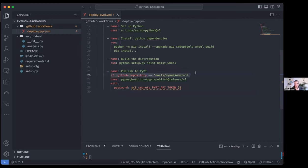This is a check just to make sure if anyone has forked your repository, don't bother trying to do this because obviously it won't work. So I usually just put this in, check if your GitHub repository is called whatever, and then use this Python package index action, which is a GitHub action that someone else has written. And here I'm using a password, and this is a GitHub action secret. And this is an API token that you can get from the Python package index website when you're logged in. And that gives the GitHub Actions all the credentials it needs to be able to publish the Python package for you.